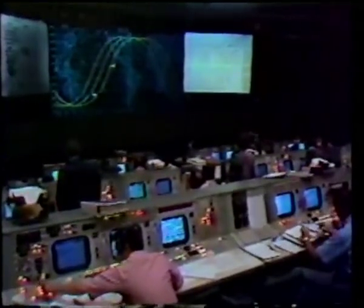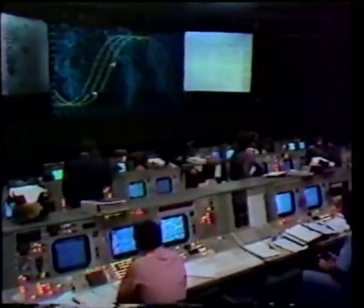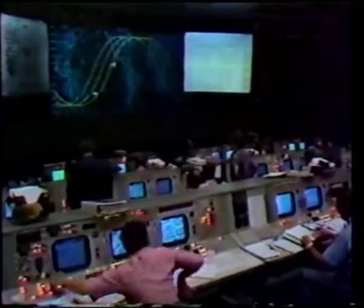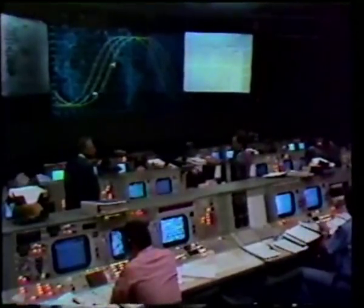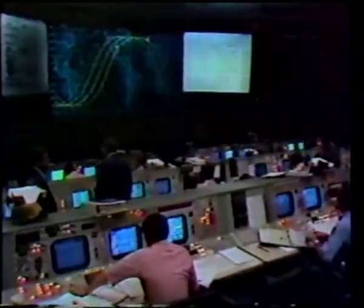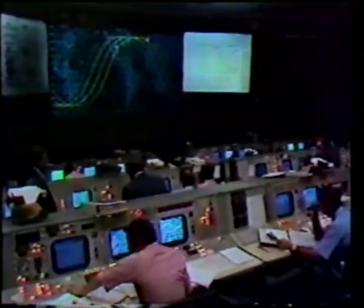Tom Stafford reporting that spacecraft is in attitude and ready to do transposition and docking. Leading us to believe that the Apollo has separated a little bit early from the S-4B and is in position now, having turned around 180 degrees to move in and dock with the docking module and extract the docking module from the S-4B Saturn second stage. This is Apollo Control, 1 hour and 36 minutes into the flight of Apollo.